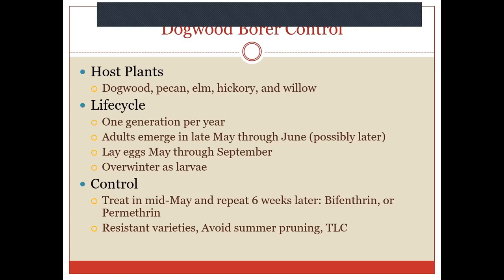So we can manage this pest, but it's the kind of thing we want you to bring pictures, good observations, let us help you at the clinic with diagnosis, and then we'll also help you as far as control recommendations going. Now I'm going to switch over to diseases.